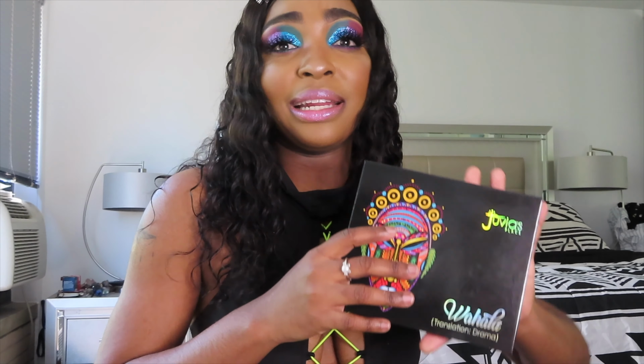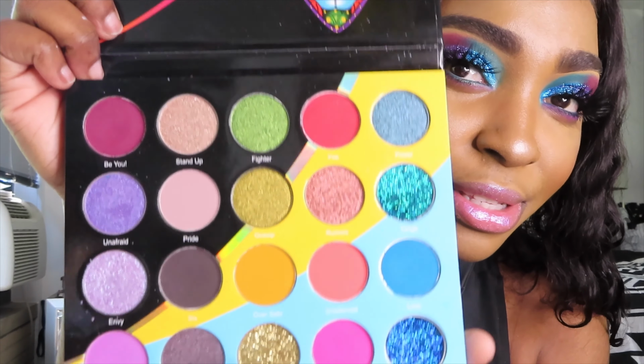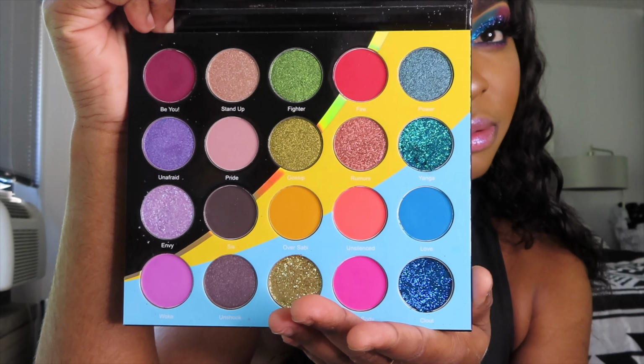I think this palette retails for $35. So it is probably the most expensive palette on their website, but it is worth the money. And if you have any Juvia's Place palette, then you know it's very pigmented. They are known for pigments for girls of color. But yeah, so let's get into this palette real quick. So this is what it looks like.